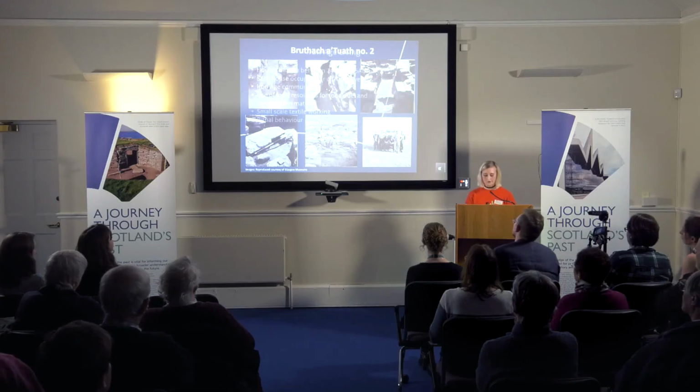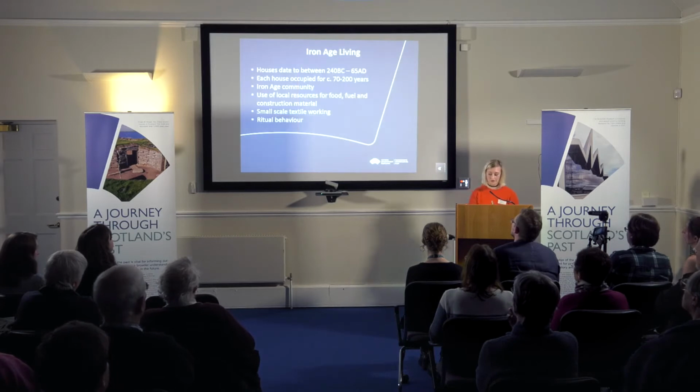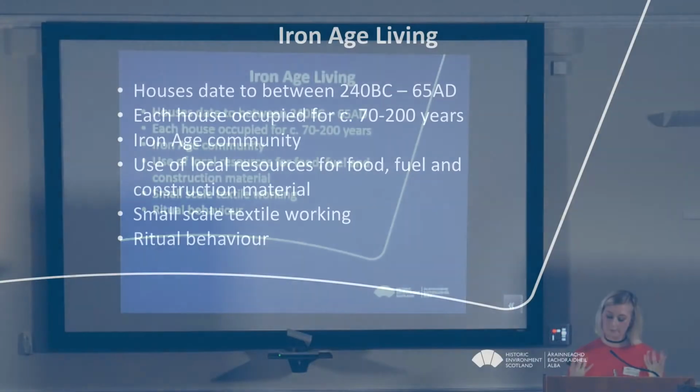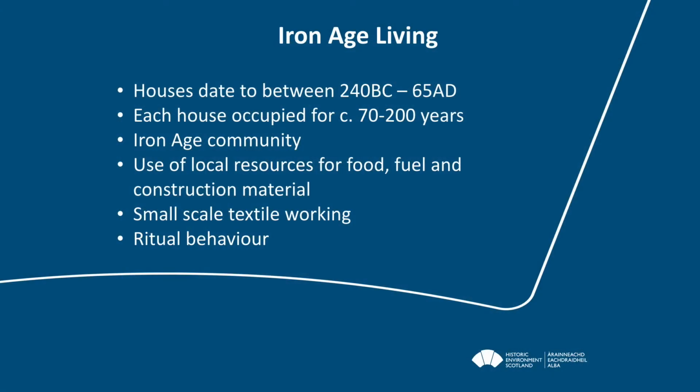So let's get on to the interesting stuff. What does this tell us about the people who were living at this site? A lot of academics have looked at the number of people living in Iron Age roundhouses from all areas throughout Scotland. And what we know is it's likely to be a family unit, and it could possibly extend to extended family members and others. Wheelhouses are often published as single buildings, but what we have here is a possible community living out on this machair.